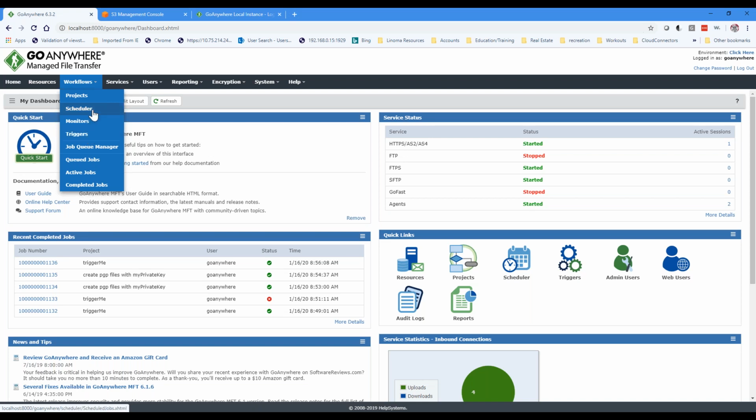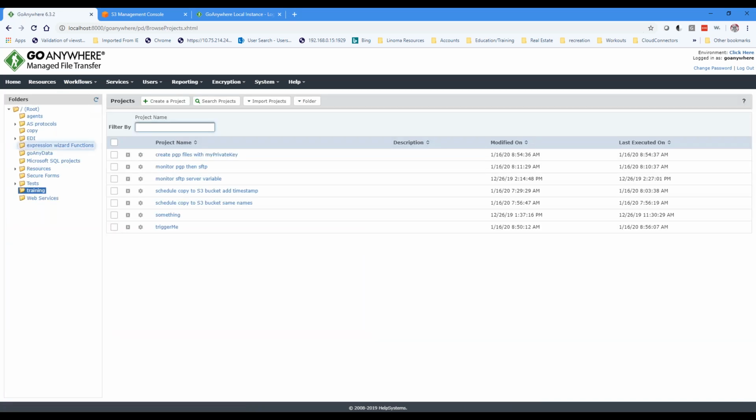Okay, with that said, I'm going to jump straight into one of the projects first, and I'll work my way backwards. It could be a little confusing at first, but we'll work our way back and see how this works. First thing we're going to do is look at the project that I'm going to put on a scheduler to see what it's doing.